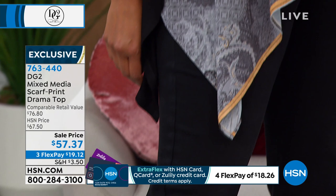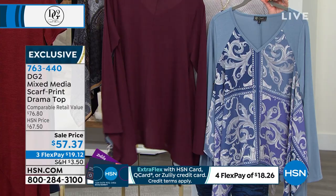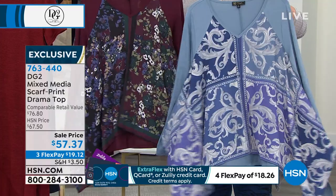And again, this is brand new. This is exclusive. These are the three colors, the chambray, the wine, and the black, and you order by the sleeve. And I just want to point out, in the back, it's solid. So it's not going to be too busy all over the place. It really draws the eye to you.